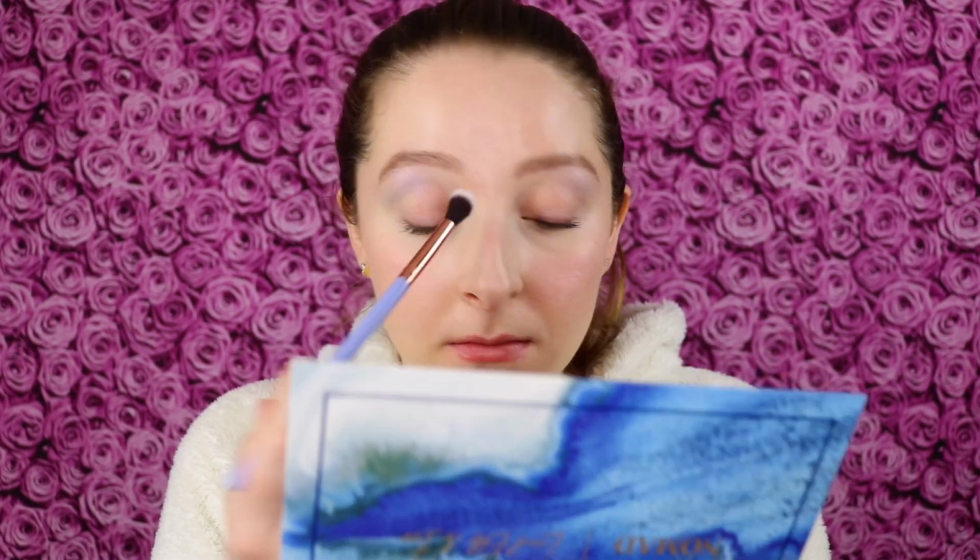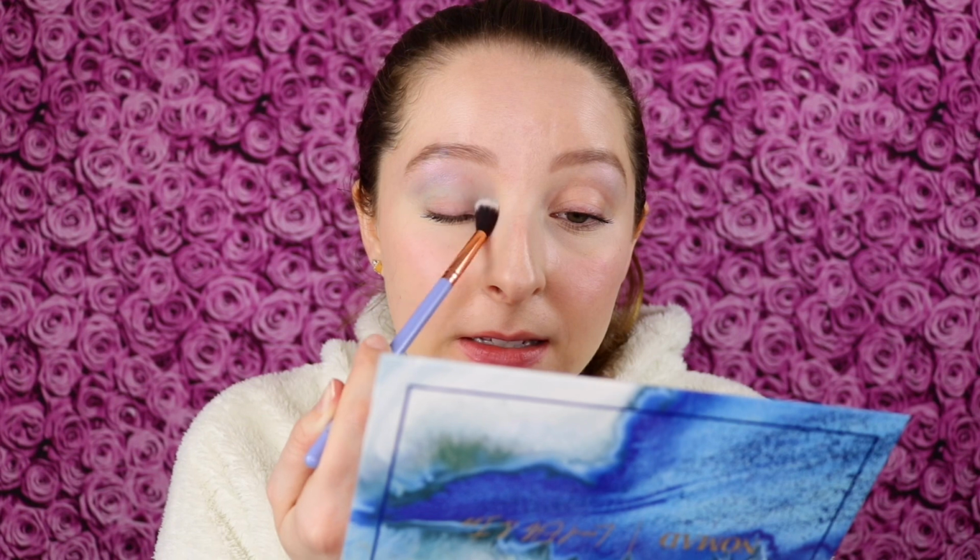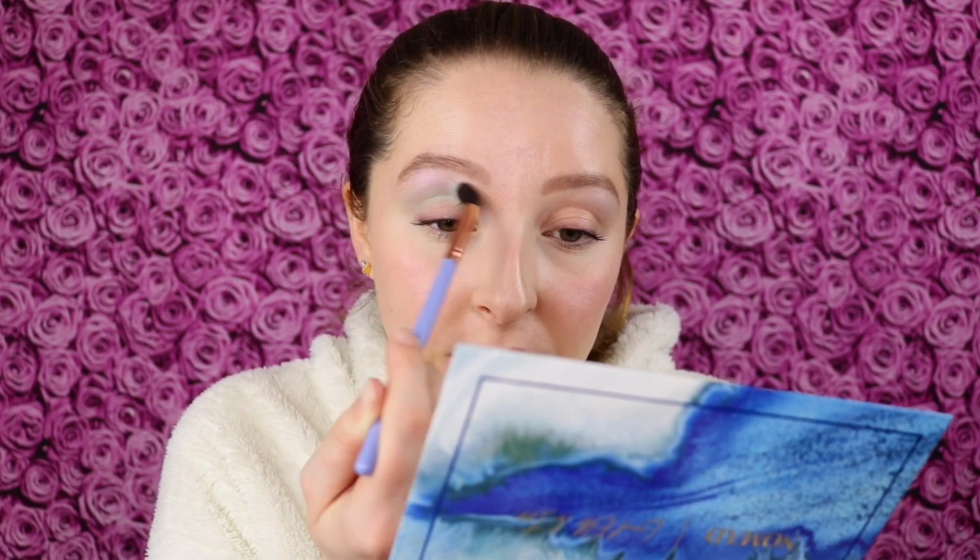We're going to work from the brow down, so starting from the top. I'm feeling particularly drawn to the shimmery shades in this, but I think for the transition, I want to take this really pretty matte teal shade. And I'm going to blend that from the crease up to the brow bone, and oh my gosh, this color is so pretty. It's so bright that even with it diffused out, because I want to keep it pretty light for the transition, it still is bright.